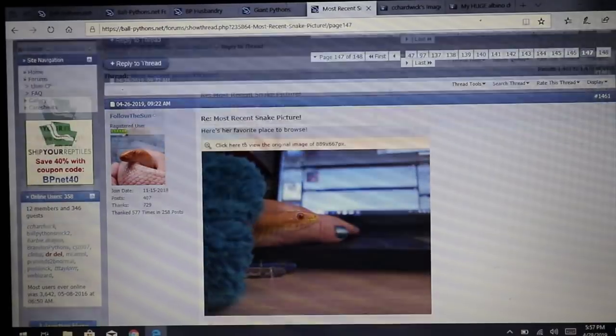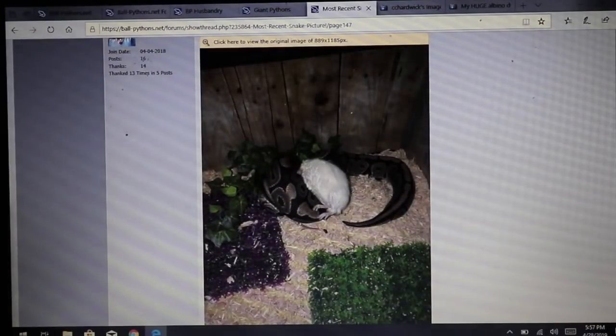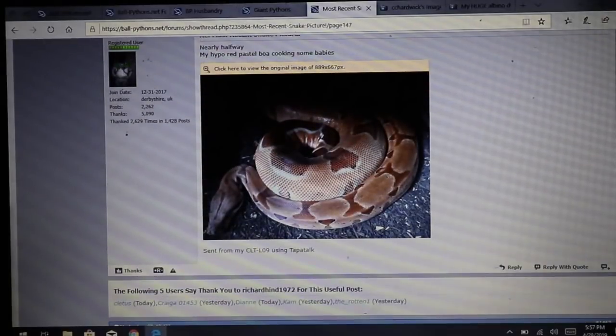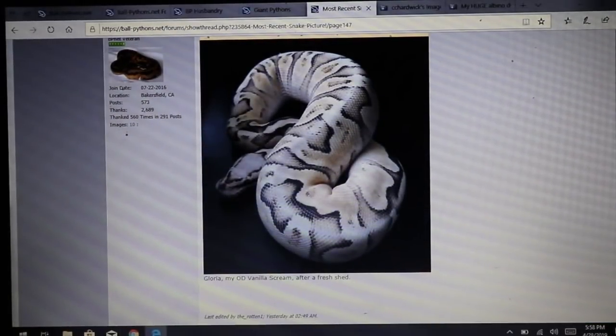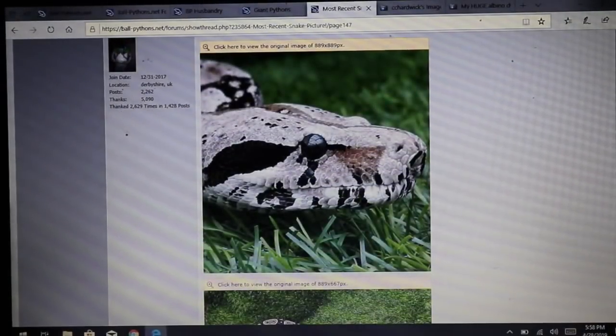And if you actually look at some of these pictures, they are really, really neat pictures. Here's one eating a rat. Here's another one. You can see this is a boa, a hypo red pastel boa. This is an Orange Dream Vanilla Scream ball python. It's pretty cool just to see what people are working on and what kind of snakes they have. Some of these are just really amazing pictures.